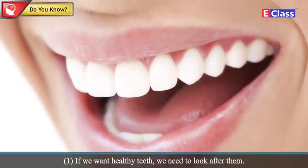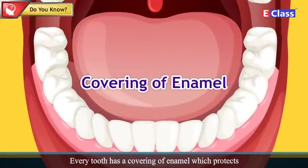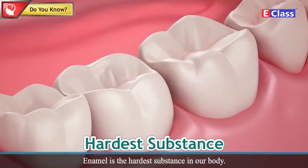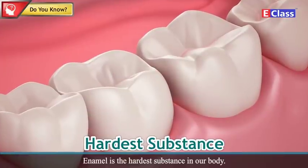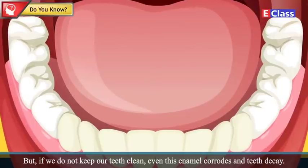If we want healthy teeth, we need to look after them. Every tooth has a covering of enamel, which protects the delicate inner parts of the tooth. Enamel is the hardest substance in our body. But if we do not keep our teeth clean, even this enamel corrodes and teeth decay.